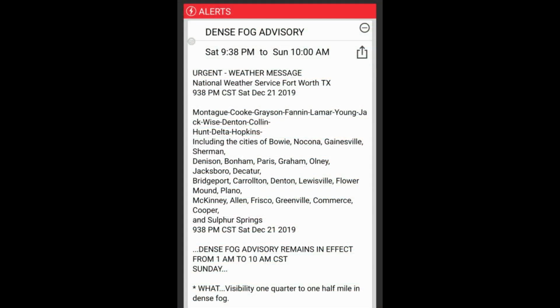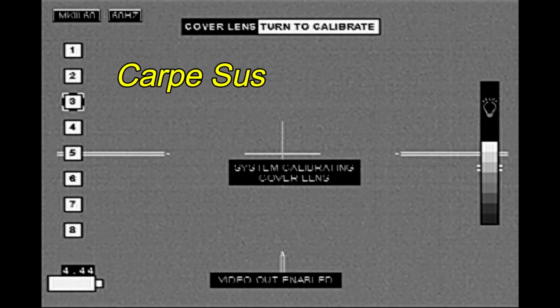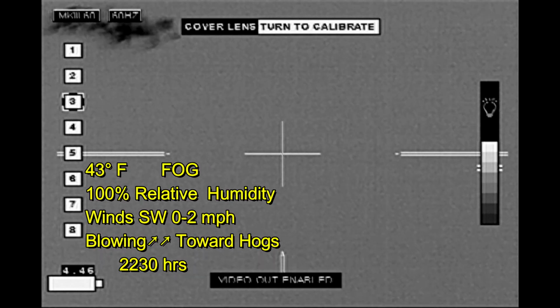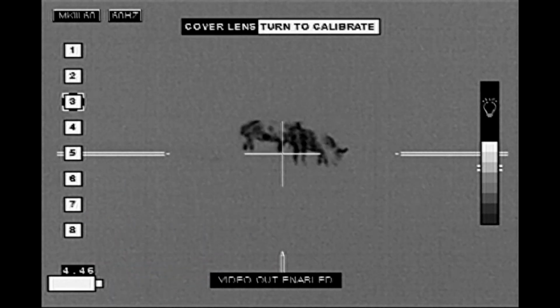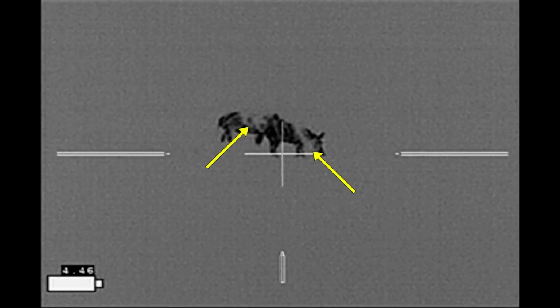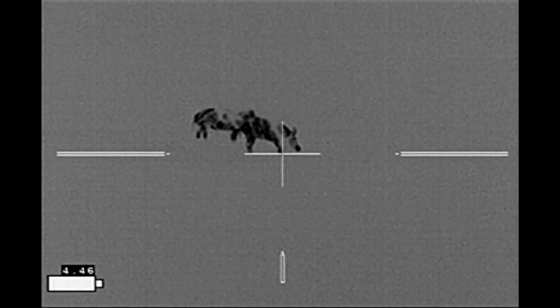It's always nice to get a warning about dense fog that you've been fighting already for the past 3 hours. And Carpe Seuss, about 4 hours into the hunt, spied these two boars. I'm getting lined up on them here, but unfortunately, there's some tree limbs between the boars and myself, and so I'm not able to shoot from this location.